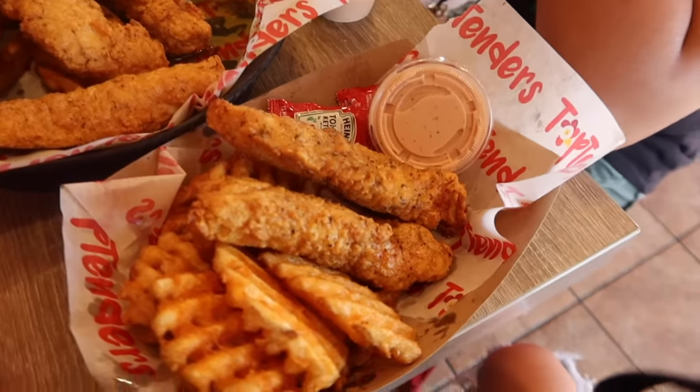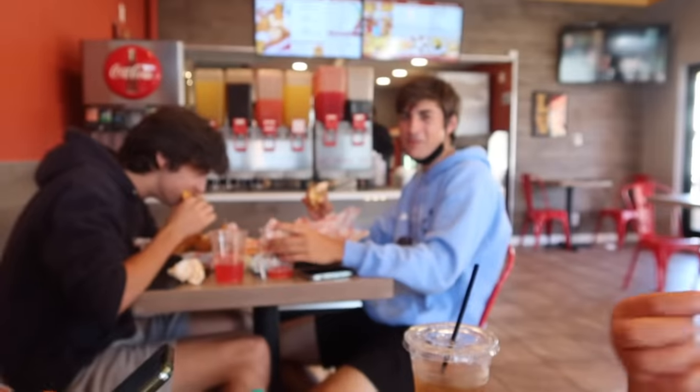We're at Top Tenders. I got a kid's meal. And we're here celebrating Jake. Oh, I also got a strawberry lemonade.